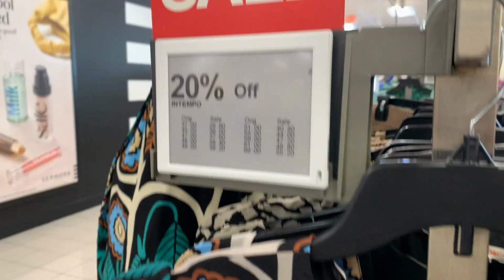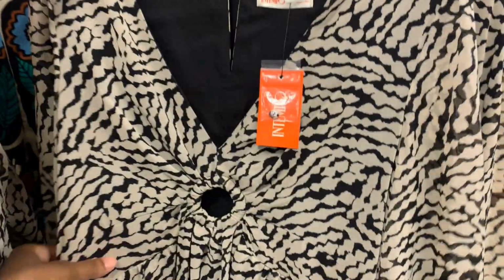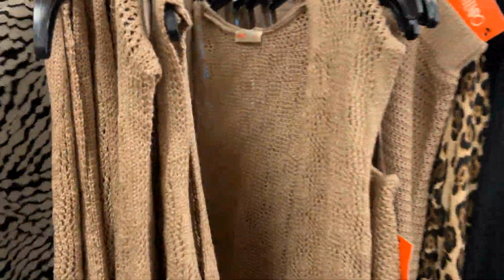But this is 20% off. If you do not like that print, you can grab it in this print right here, which is another nice pretty print. And it has the same little opening in the front, the light sleeves, just something really pretty.